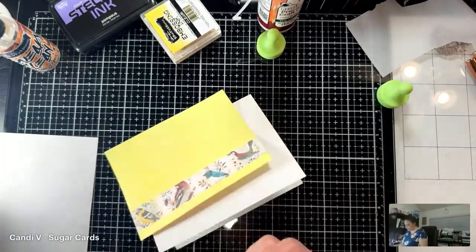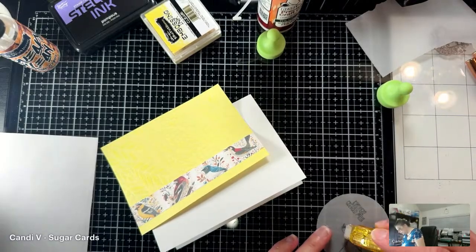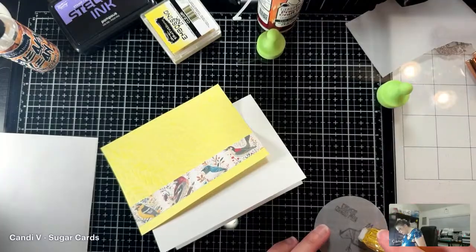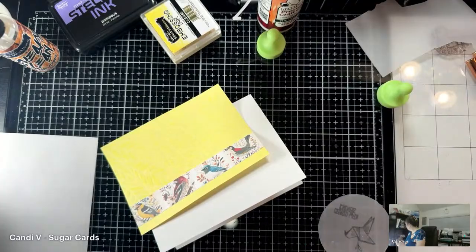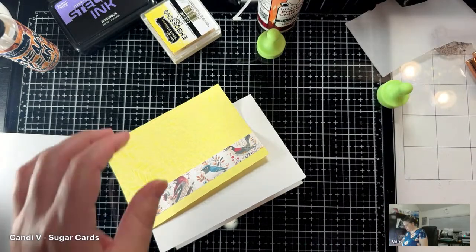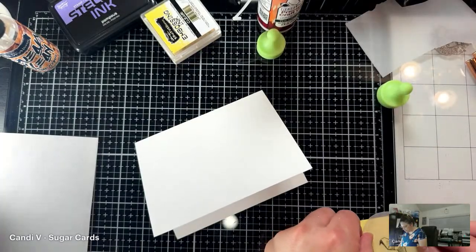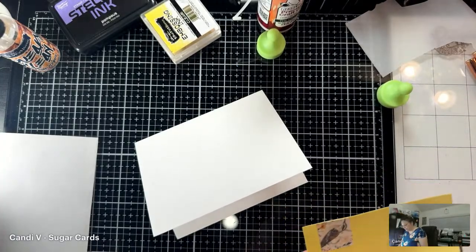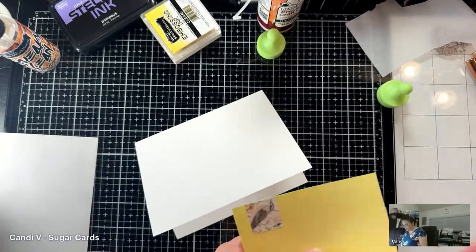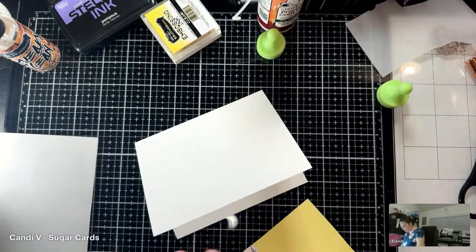So we're going to just grab some tape runner. I'm not terribly worried about you seeing some of it. I'll put it behind the sentiment and maybe a little bit on this part here. You're not going to see a terrible amount of it because of all of the background behind it. Okay, oops, I didn't quite snip that off right. Okay, I'll glue that down.